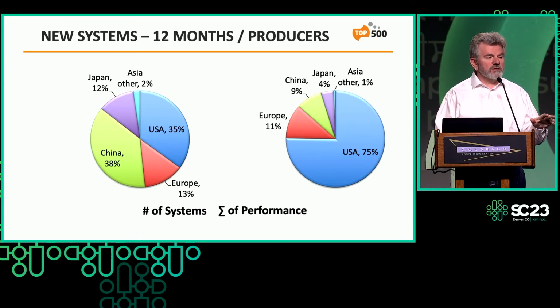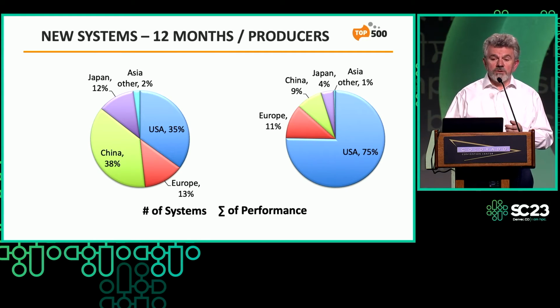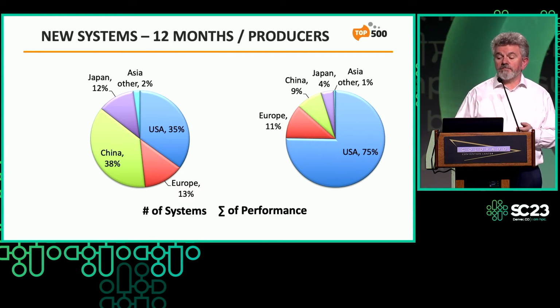So we see the Chinese systems installed outside of China for a variety of reasons, but we don't see them inside of China. Those systems tend to be a little smaller. That's why the Chinese slice in terms of performance on the right-hand side is much smaller. There are research installations, in particular in Europe. There's a couple of research centers buying from Lenovo and using them as integrator. But there are a lot of commercial installations, and a lot of the commercial customers for Lenovo are actually in the US. So it's not just Europe.